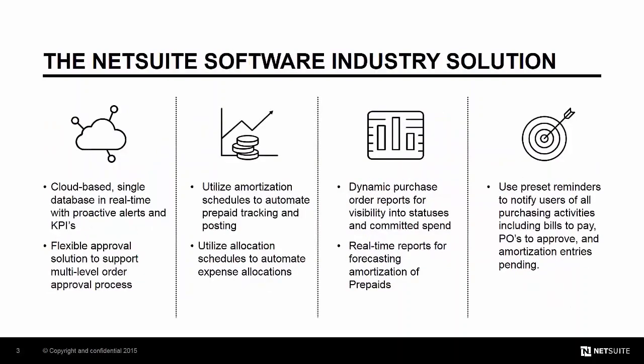NetSuite has developed the software industry solution based on their knowledge of leading practices regarding procurement and the accounts payable process. With NetSuite's cloud-based single database platform, users can create flexible approval solutions that support multi-level approval requirements. Utilize NetSuite's amortization and allocation schedules to automate prepaid functions and expense allocations across departments, locations, and subsidiaries. Have dynamic and real-time reports for tracking purchase order statuses, as well as amortization forecast reports based on the amortization schedules created. Use reminders and email alerts to ensure purchases are completed and paid on time.